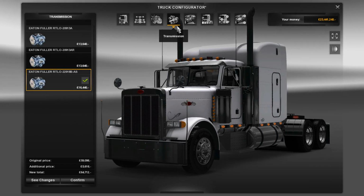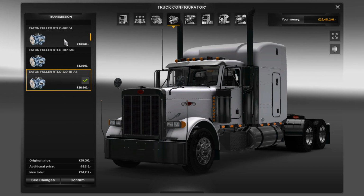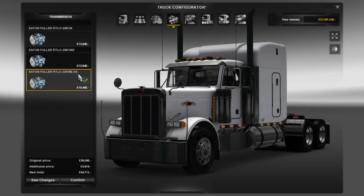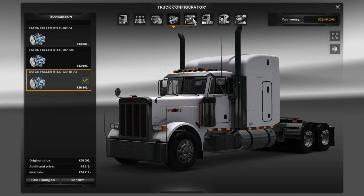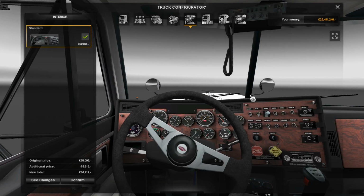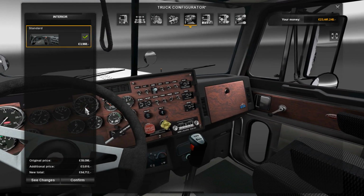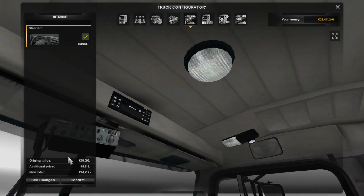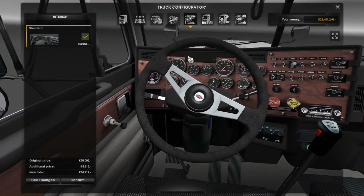So yes, onto transmissions. We've got Eaton Fuller transmissions, 13 speed retarder, then we've got 18 BAS, which is just the most insane gearbox in the world, so we'll go with that. Right, the interior, as you can see, it's absolutely beautiful as usual. So we've got all these lovely bits of wood, and all the dials work absolutely brilliant, and once we get on the road you can see that we can go in the back as well.